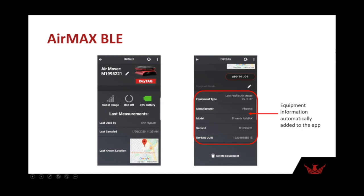Okay, and this is just showing what the AirMAX BLE looks like in the app with the Phoenix equipment. You get a nice picture. It's got the DryTAG banner here. You can see this one is out of range, tells the unit is off. It's got your battery strength. Last used by me. I last sampled it at this time, and here's where it happened. And this is the information. We saw this before. The only additional piece of information on here is the UUID. That's just a reference to the Bluetooth module.